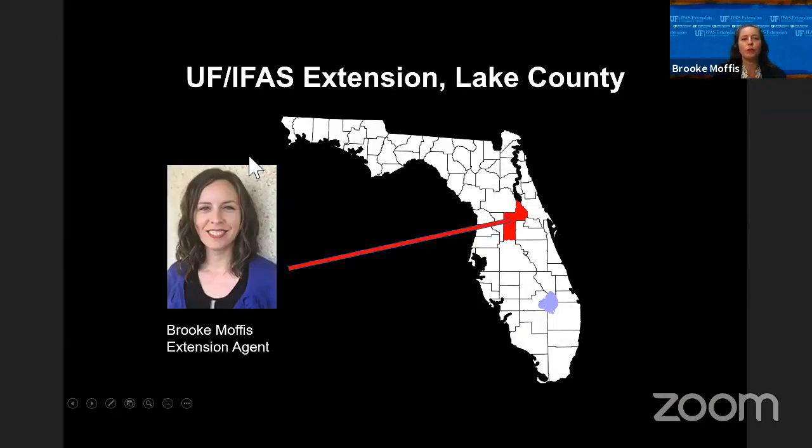So, mulching your Florida-friendly yard. Again, my name is Brooke Moffus. I'm an extension agent in Lake County, Florida. We are right in the middle of the state. You don't get more centrally located than Lake County.